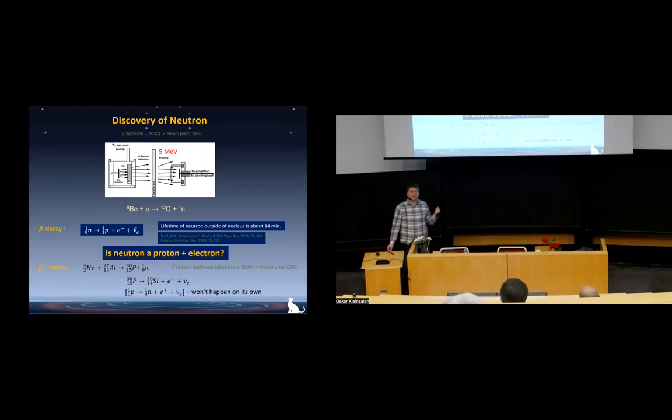In chemistry, they got the Nobel Prize for the discovery of an artificial non-stable isotope of a chemical element. Also in 1935, the same year. Anyway, so this was the setup. They took a source of alpha particles and shone it on beryllium. And eventually they understood this was the neutron.